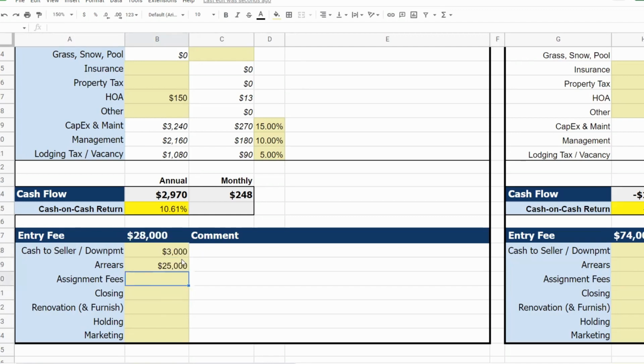You said 25,000 arrears. How much assignment? 12,000. Getting title insurance and all that, I'd rather say 3,000, maybe 3,500. Hopefully it's less than 3,000. Renovation, 10,000. Holding costs while you renovate. You're looking at 30 days plus to getting somebody in there. So that's another 1,500 plus utilities, etc. So you're looking at another $2,000. And then any marketing costs, like taking photos and anything like that to get it rented out. Okay, so we just came out to 56,000.